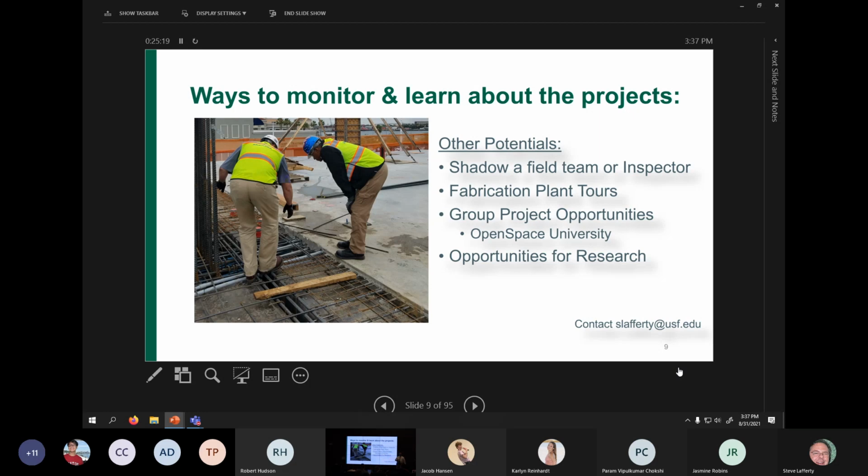So we've got some other potential opportunities. If you want to take a day and shadow a construction inspector, we'll talk about that a little bit more in the Honors College class. Maybe we can organize some fabrication plant visits. Paul will talk about that a little differently. We're probably not going to get you out to Texas or New York, but there are some plants locally. They're really doing some cool things.